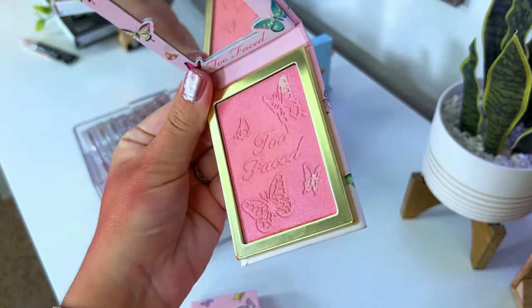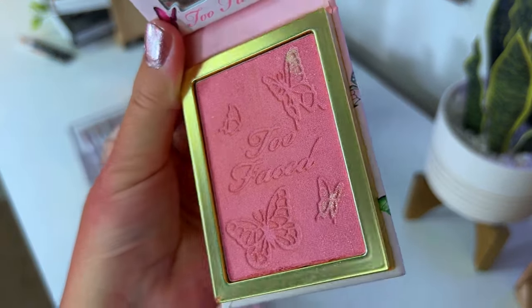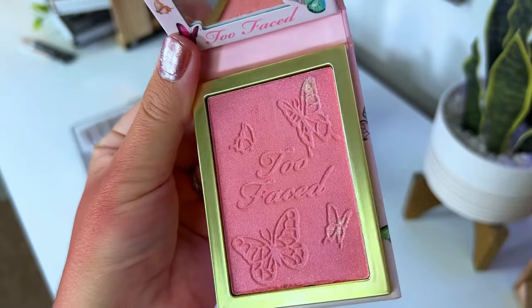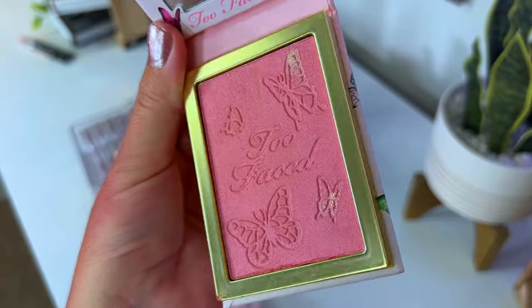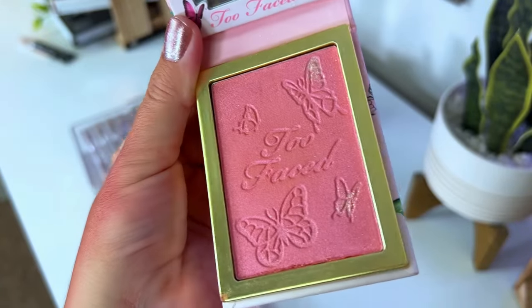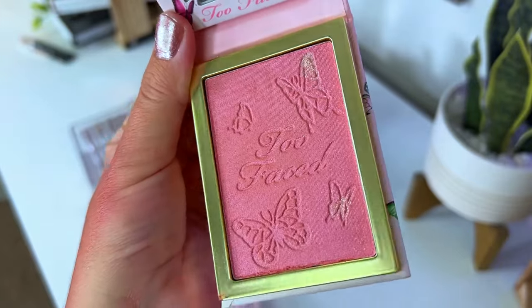We do have this Too Faced Too Femme blush right here, but this is a sparkly blush. Do you guys see that? I'm not really into blushes like that. You guys know I like more matte blushes because I get super oily, and this would make it a little more difficult for me to stay nice and matte, and I couldn't even put on highlighters. So we're gonna go ahead and let this one go.